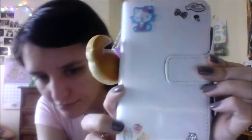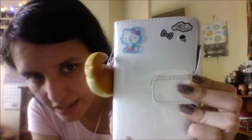So the next thing I have in my bag is my Nintendo. This is my Nintendo 3DS. I have this case for it, which I found on Mighty Ape a long time ago. I don't think they sell them anymore. I don't know though. I just put stickers all over it because I am crazy and I love stickers. And then this is just my Nintendo.